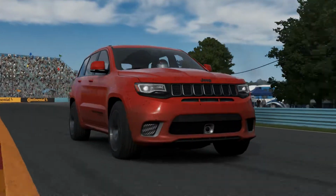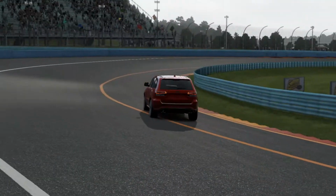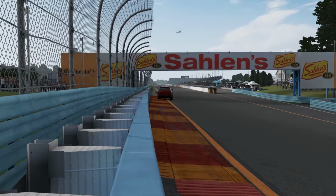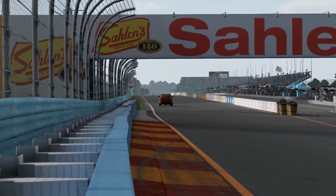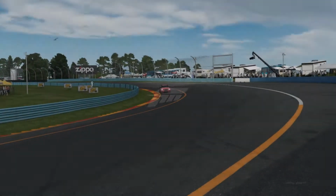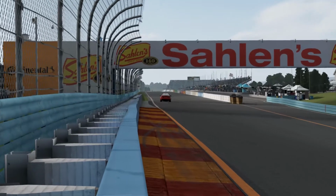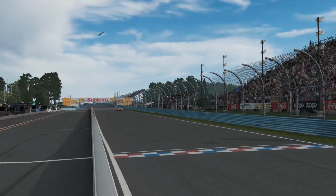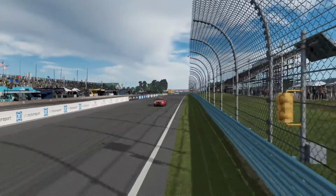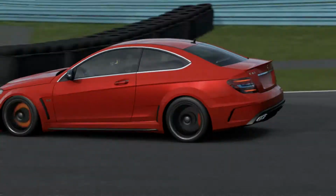So, just to make my point even further, let's move on to the Black Series AMG. And it's now time for yet another almost Thunder Saloon, a Thunder Coupe, if you can call it something like that, or a German muscle car, the C63 AMG Black Series.